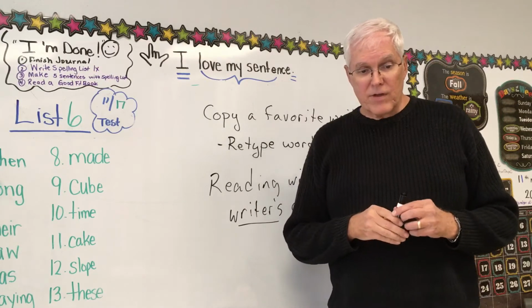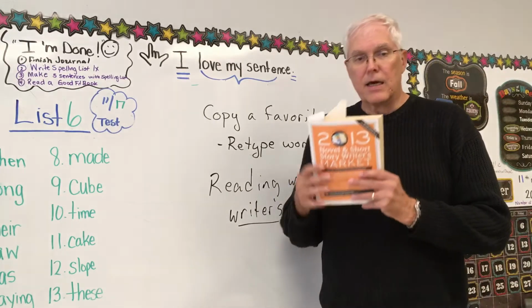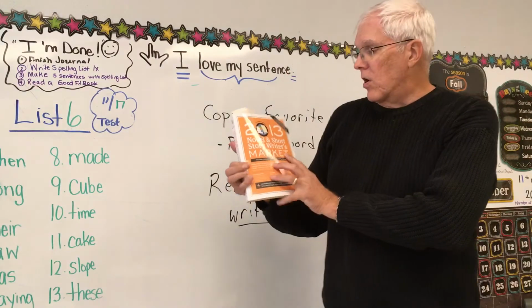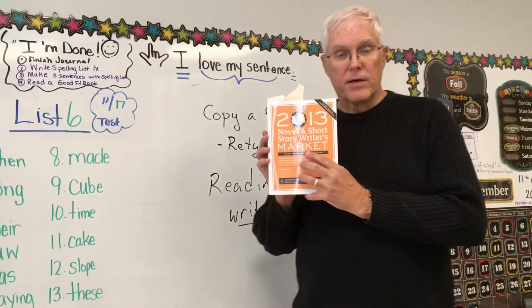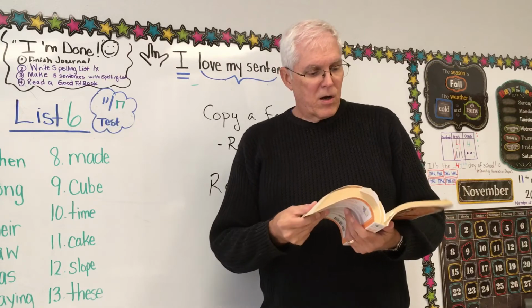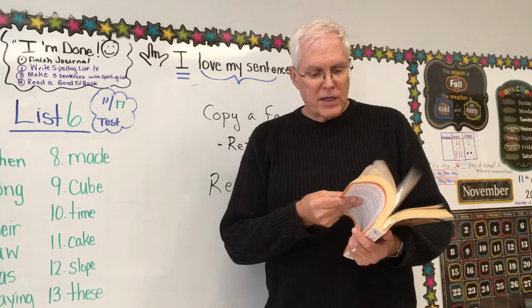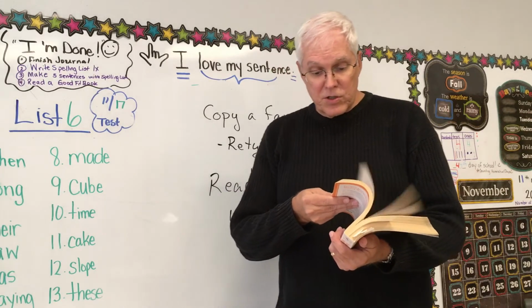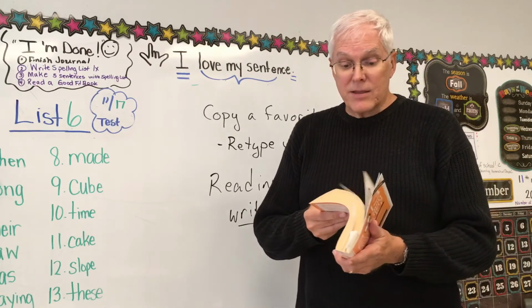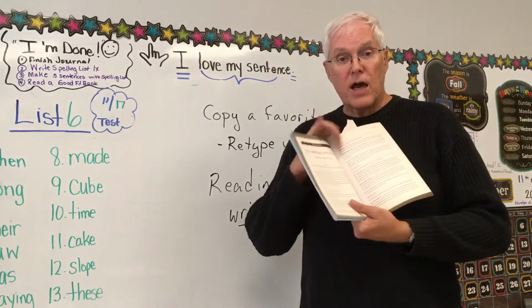Now, having said all of that, there's a book that I would like for you to get, or at least look at. This is at every Barnes & Noble I've ever seen. It's called The Novel and Short Story Writers Market. Now, this is my copy from 2013, and it has inside here all the people, literary agents, magazines, small circulation, online markets, consumer magazine, book publishers, contests and awards that you can apply for, conferences, workshops. But at the beginning, they usually have stories about how to write better.